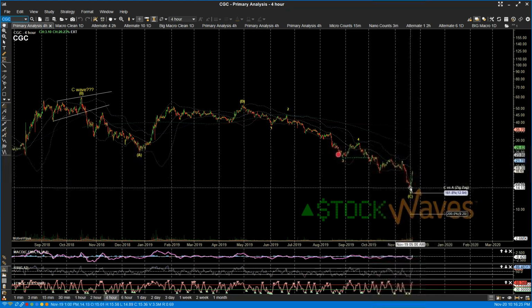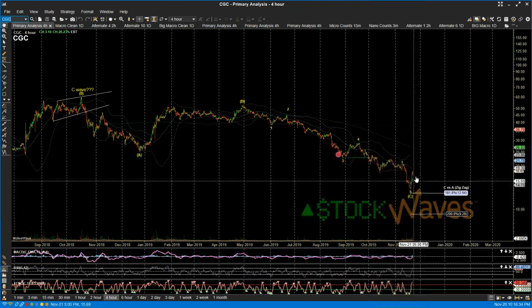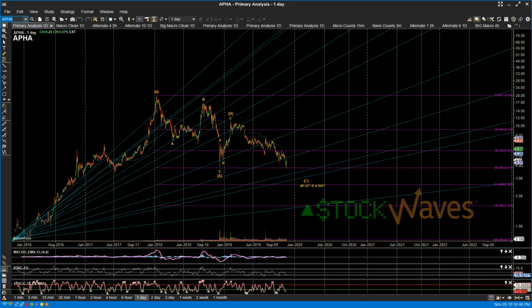So if, again, 5 waves up, if this is going to continue, should get us into the 23s to 25 region if this is going to fill out 5 waves, and then from there it should hold the 17s as a 1-2 in the start of something much more bullish. And lastly, we'll look at AVAA.